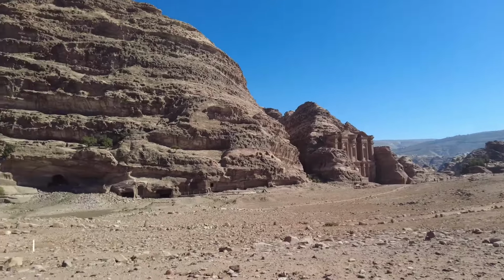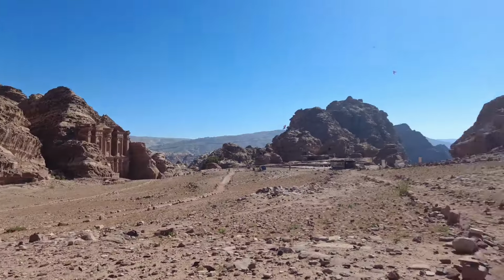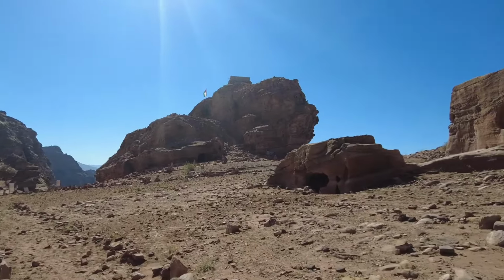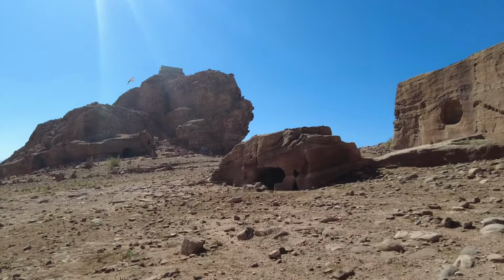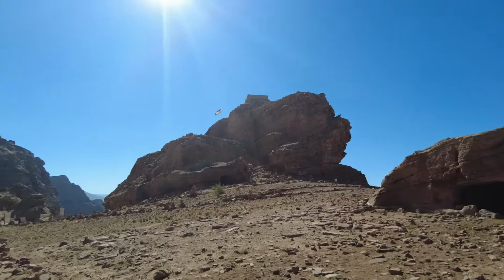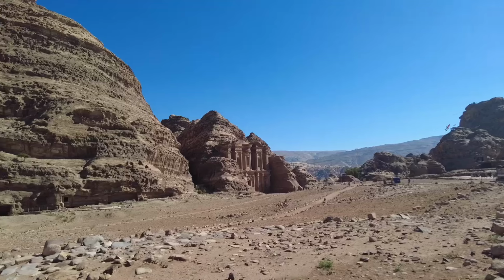And you can see some caves, man-made, not just there, also on this side. You can even see stairs and fortification, that one. But maybe it's new, I don't know. So, back to the monastery.